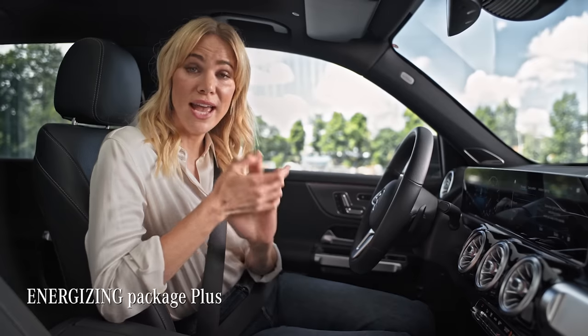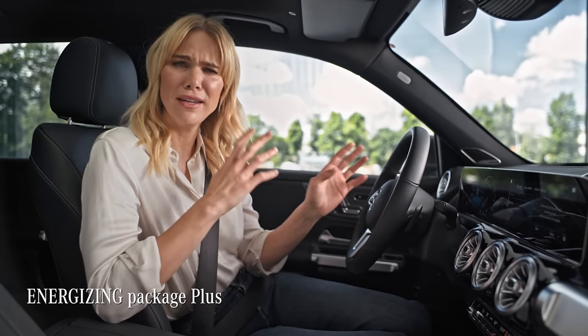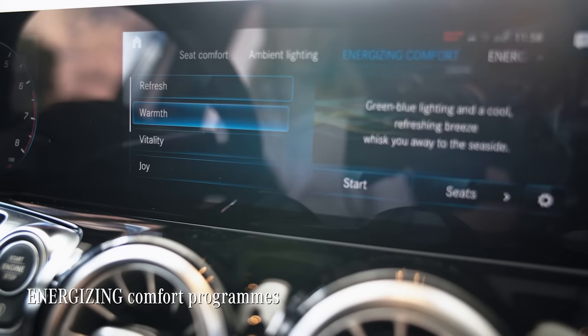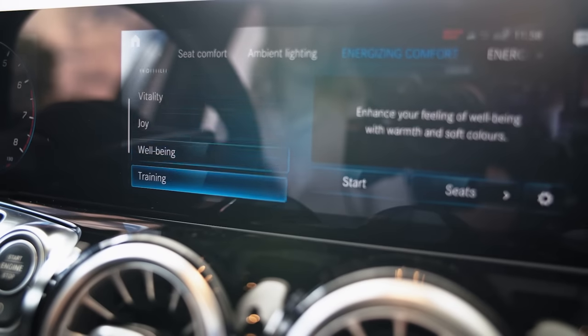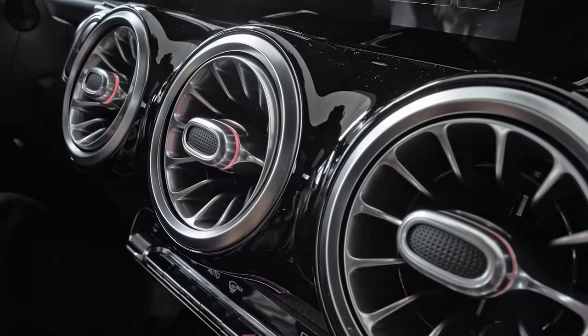To help you stay fit and focused, the GLB has the energizing package. And the idea behind it is that you don't get distracted by any discomforts while you're driving, so that you can really arrive relaxed and refreshed. It contains several energizing comfort programs. They are different 10-minute long programs which adjust climate control, ambient lighting, music, and seat functions such as heating or massage.